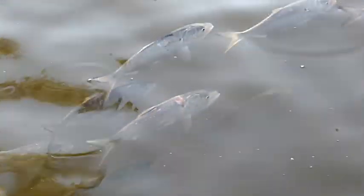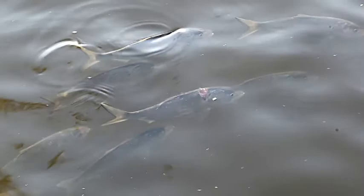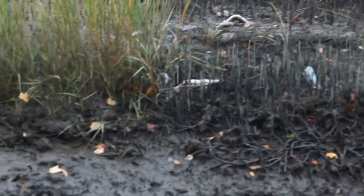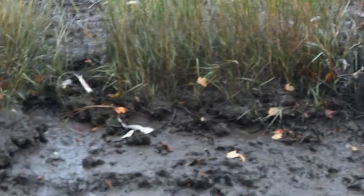Some get so crowded they can't get enough oxygen, or the water becomes too fresh and they end up on the banks. Not to worry, the gulls clean up a lot of the fresh carcasses. Then both the blue crabs and fiddler crabs have at the remains.